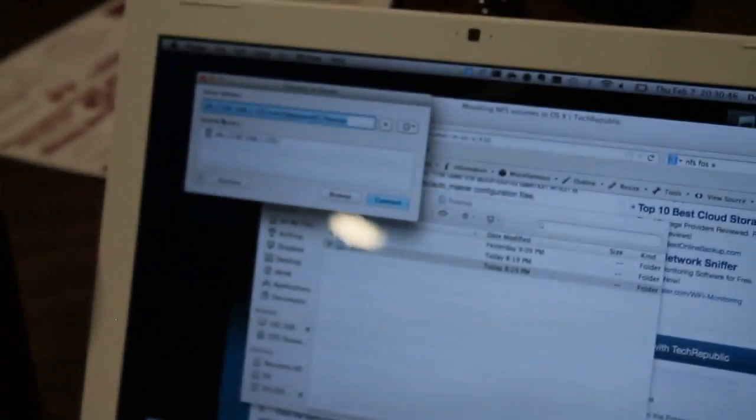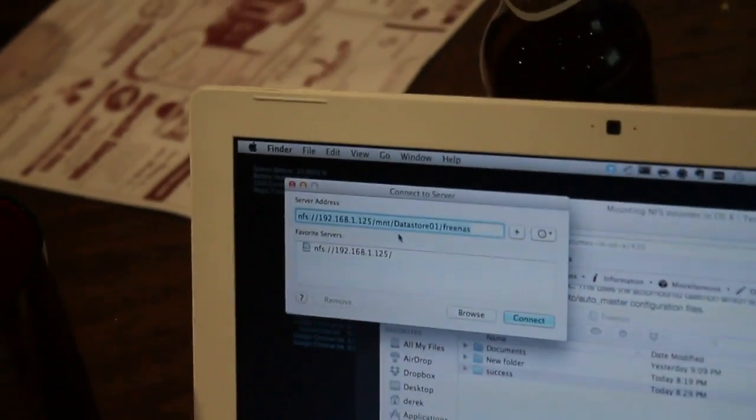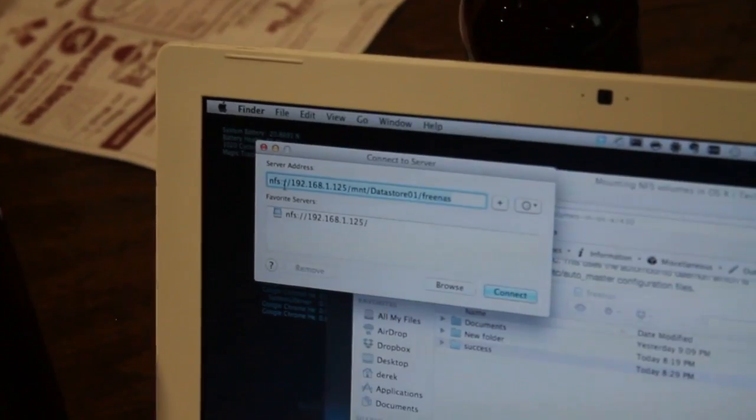Can we see that one more time? How did we do it? Oh, you want me to do it? Yeah, sure. Go ahead. Okay, I just did the host name and the name of the share and used NFS. That's how we access NFS.